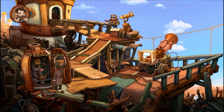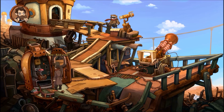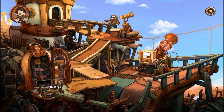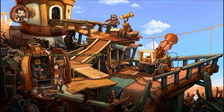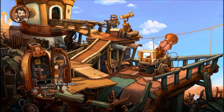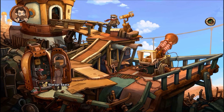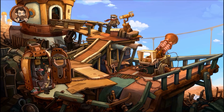Aw, crap. The battery's using up all the space. There. And now? Oh, I really wanted to take the suitcase along. There we go. Okay, so we have the suitcase in. If I remove the seat, it might just fit. But how's it going to be attached? And more importantly, where shall I sit?